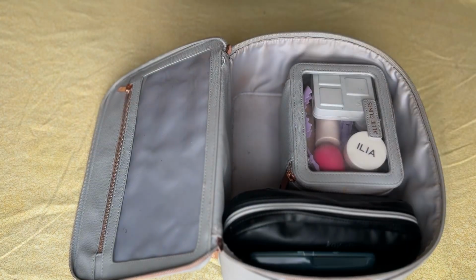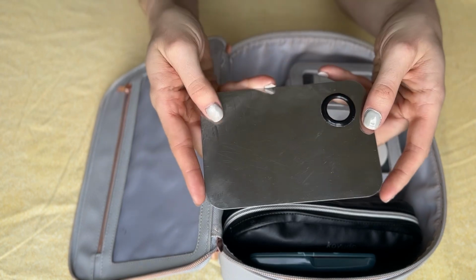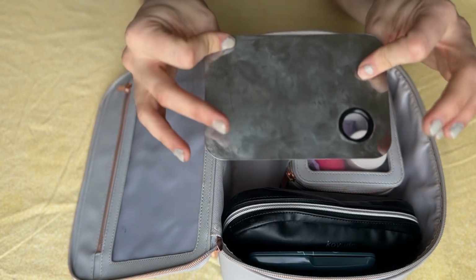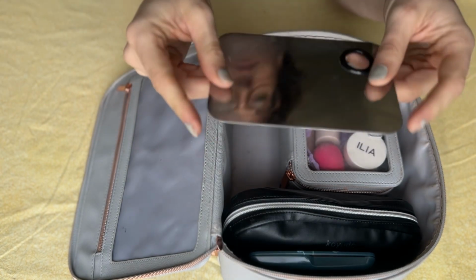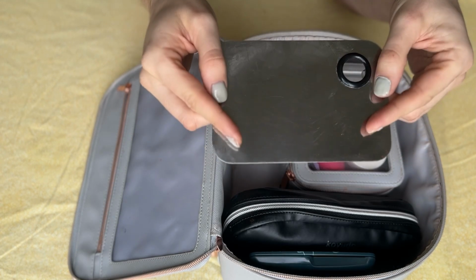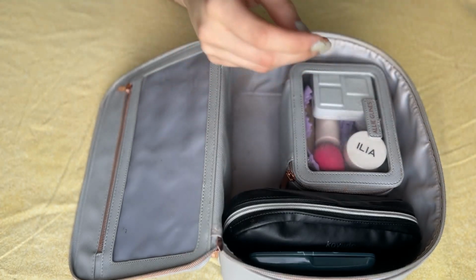I brought a palette. This is what I use to mix. I've been mixing my complexion makeup a lot recently. Instead of just using one concealer or foundation, I've just been mixing a lot of my glowy primers with a concealer, so I like having this.